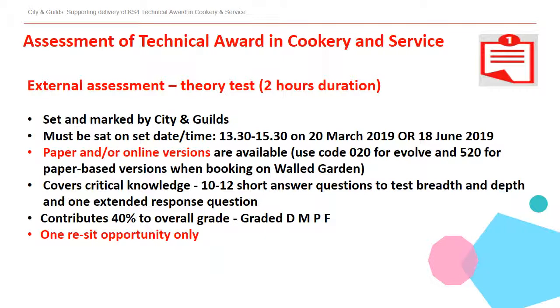This assessment contributes to 40% of the overall grade and will be graded distinction, merit, pass or fail. There is only one resit opportunity.